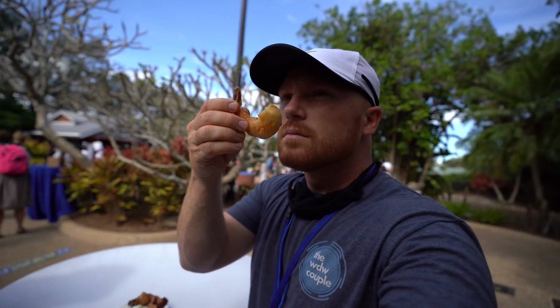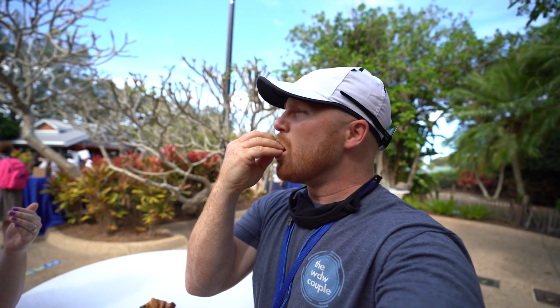I think that these prawns were the perfect place to start. They are humongous and they were cooked perfectly. The tempura was nice. It wasn't super thick. It had a little bit of crispiness to it. And then that prawn on the inside was so juicy. And I love aioli with seafood. It just hit the spot. And I haven't tried the pork belly yet, but I'm going to right now.